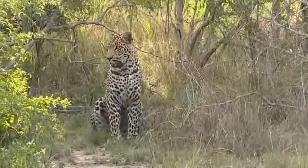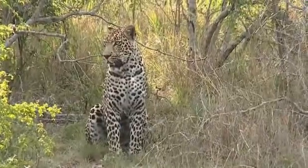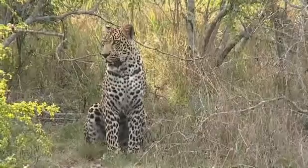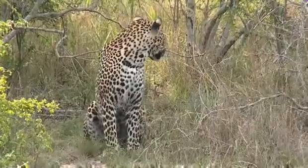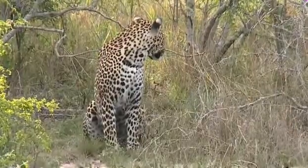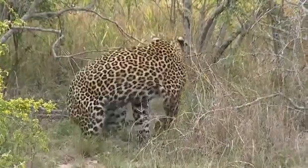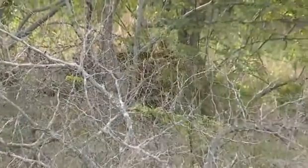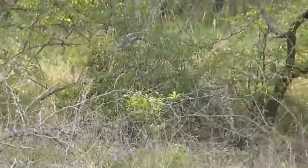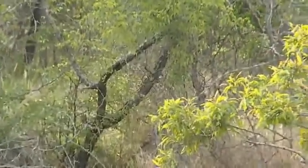It is hot, folks, so you'll notice he is panting, even though he hasn't moved very far or very strenuously. The temperature out here is very warm, hot and humid. Oh, something behind him seems to have got his attention. Well, what could it be? We'll have to follow along and find out.